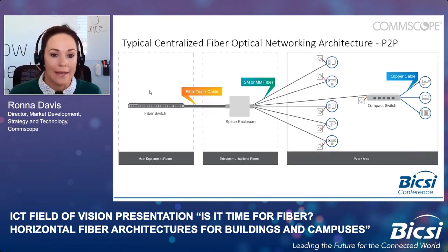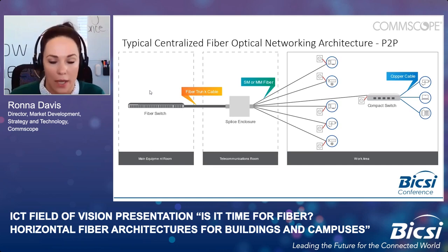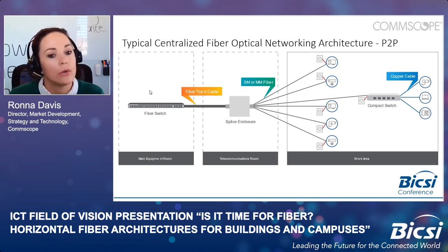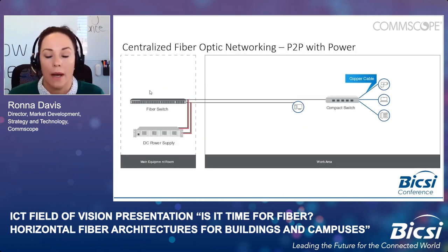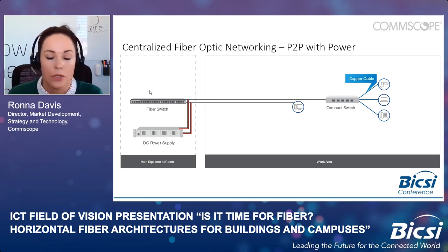Now we're going to look at an enhanced version of this architecture that adds remote powering using hybrid power fiber cable and DC power supplies. Now, the benefits of remote powering are reduced electrical installation costs. There's no local AC power that is needed at the endpoint device. And then utilization of a centralized UPS or power backup circuit. Now, there are distance limitations on the power conductors. This is important to remember.